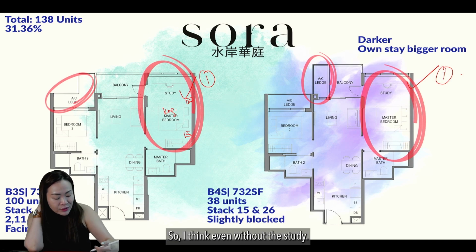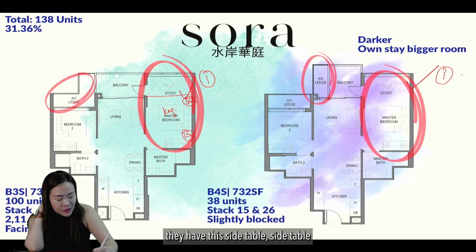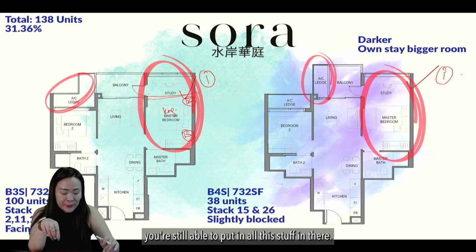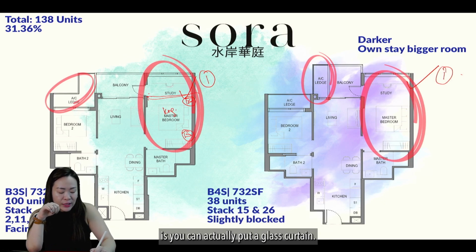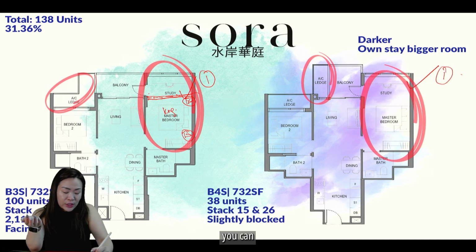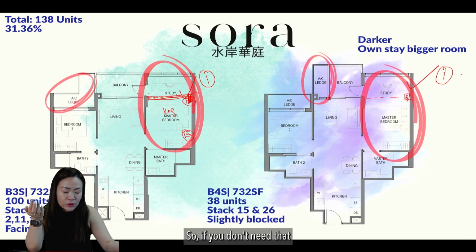So I think even without the study, okay, the study was like this, right? They didn't enclose off the study in the show flat itself, but they have the side tables and a king size bed in there. So I think space wise, even if you want to enclose this part, you're still able to put all this stuff in there. The good thing about having a study in the master bedroom is you can actually put a glass curtain. If you require it as a study when your partner is sleeping, you can enclose this fully. But if you don't need it, you can open it up and fold it by the side like this. It will be folded and tucked into one corner of it. So if you don't need that, then it will be a huge space.